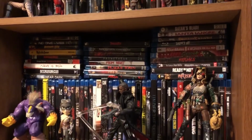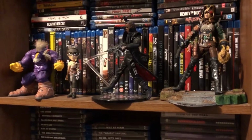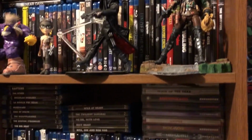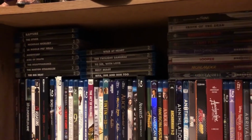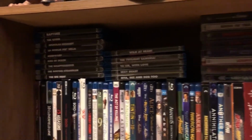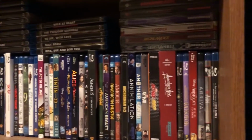Predator figures. Some Mad Max. Charlize Theron from Mad Max. Mezco Blade. Diamond Select. Van Helsing's daughter. And I showed you those in my Mondo X Steelbook collectors. So there's my Twilight Time, and then it kind of goes into my regular non-horror movies alphabetically.